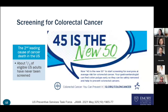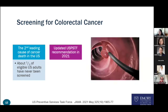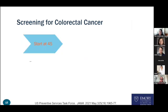Many of you remember this that came out a few years ago in 2021, where 45 is the new 50. So we moved colon cancer screening from 50 back to 45. And so this recommendation was updated, like I said, in 2021, and it's a grade B recommendation to screen between ages of 45 and 49. To screen for 50 and older is still a grade A recommendation.